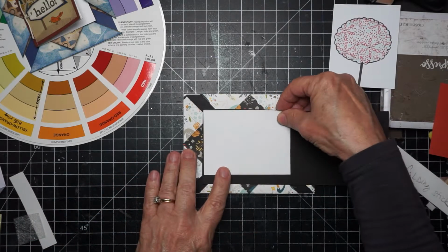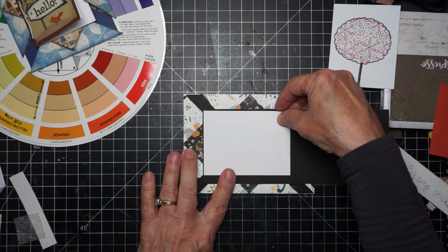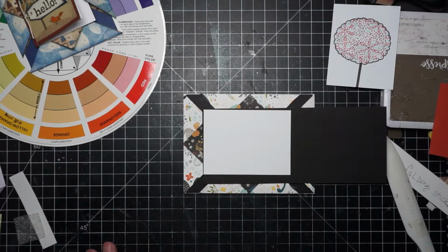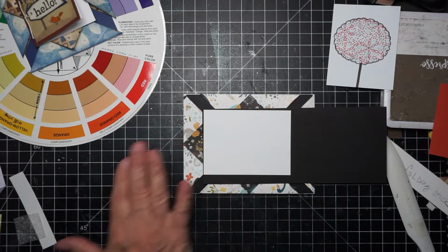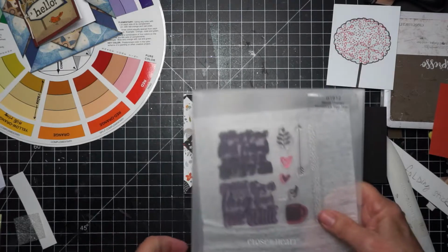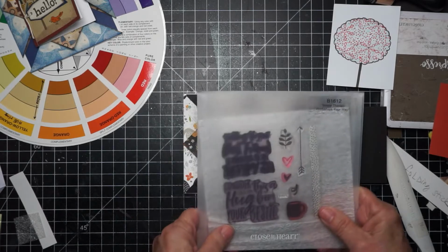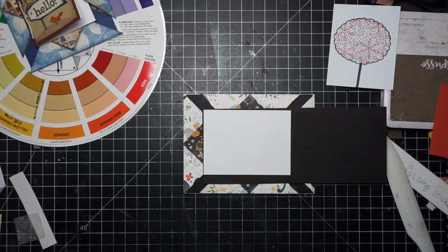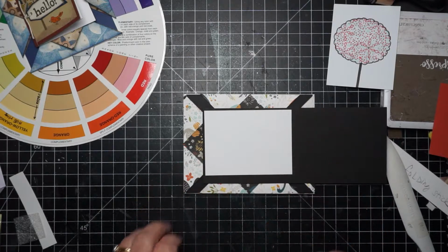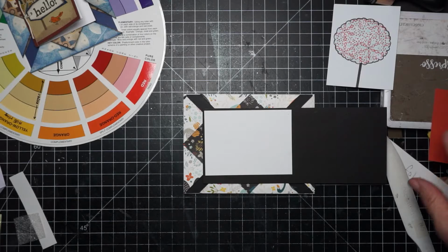Put a little bit of a buffer there. And then I don't know what I would do for my little sentiment. It could be pretty big, and I'm not sure what I have. This one's pretty big. I don't have a lot of big sentiments. You could put a die cut there too. I do have a hello die cut that would look maybe good there, in red. Let's see what that would look like.